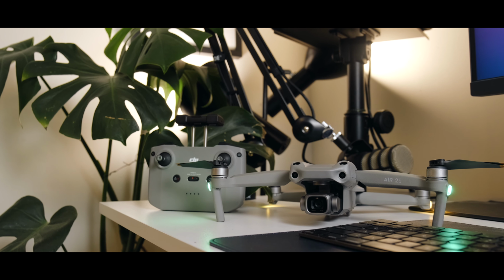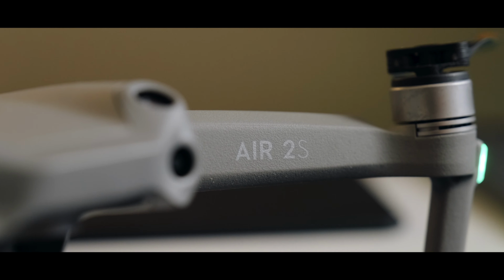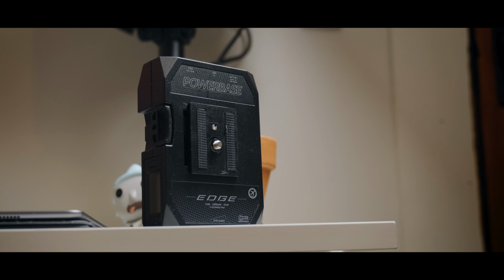For my eye in the sky, I use a Mavic Air 2S. Bloody love this thing and cannot explain how underrated this drone is. And for extending my juice on those long shoots, I have a Core battery pack.